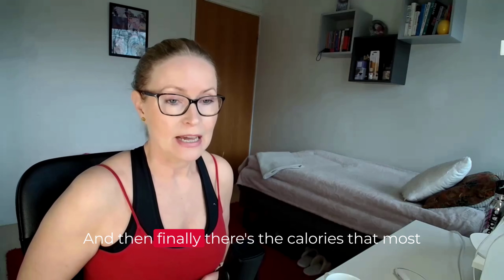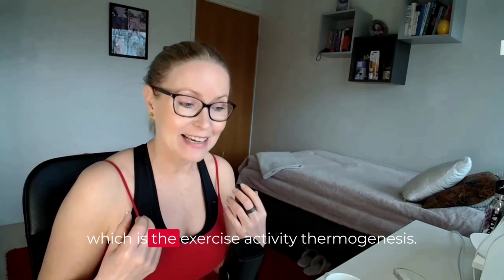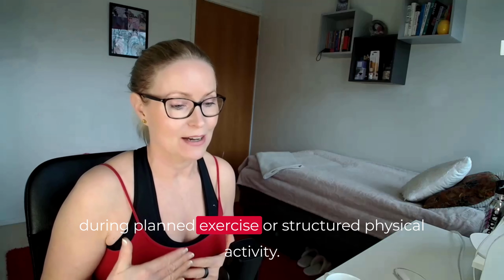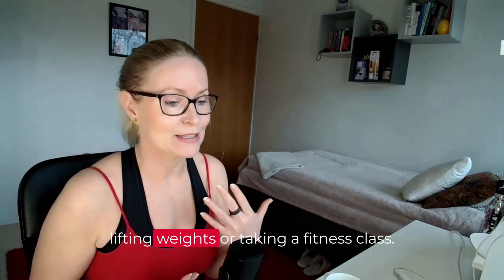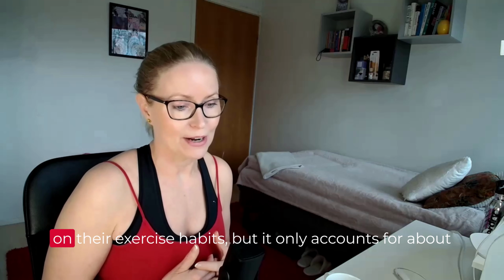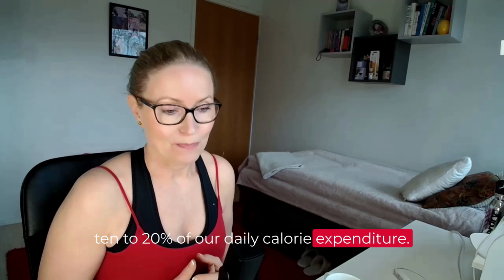And then finally, there's the calories that most of us are actually tracking when we're exercising, which is the exercise activity thermogenesis. That's the energy our body expends during planned exercise or structured physical activity, like when you go running or lifting weights or taking a fitness class. Now this can vary a lot between individuals based on their exercise habits, but it only accounts for about 10 to 20% of our daily calorie expenditure.